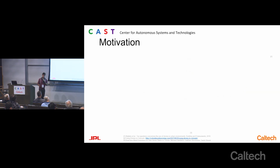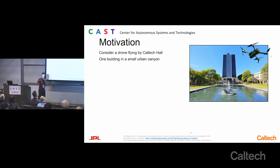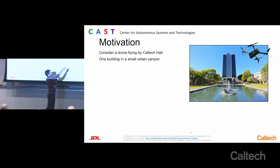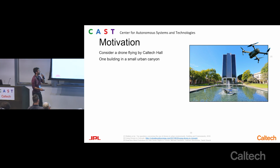So first of all, as a little bit of motivation, consider a drone that's trying to fly through Caltech Hall. That would be the iconic Caltech Tower, which is what we call a building in an urban canyon, sort of. Basically, it's just a single building, and there are structures around the building that are going to cause an interesting effect when they interact with the wind, right?